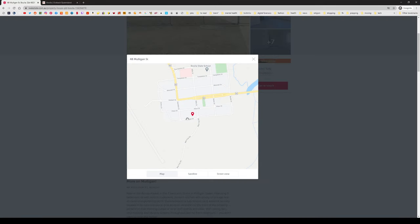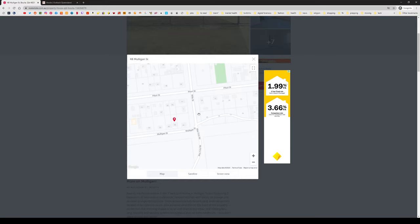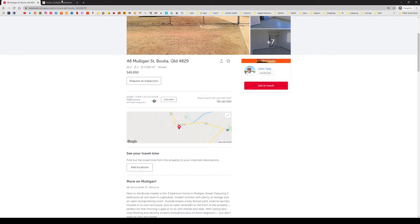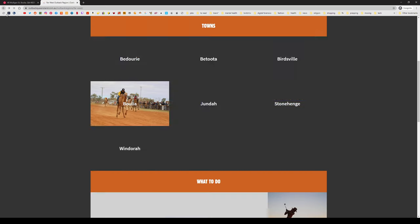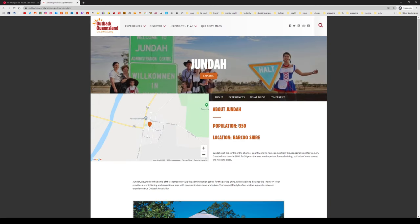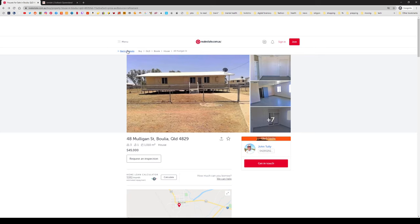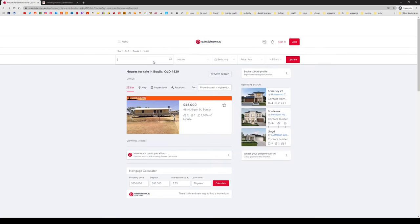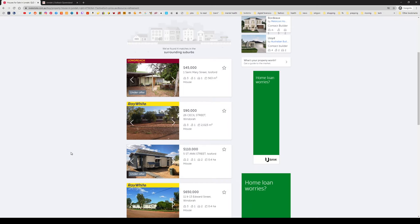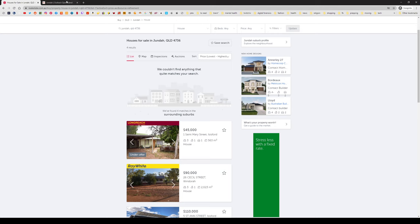Let's see where this place is. Oh no, it is in some kind of residential area. Well, apparently maybe there's no neighbors here. All right, let's see what else is here. And what is this? A population of 350 people. Okay, I think most of these are Aboriginal names here. All right, so they don't have anything there. Yeah, it's only 350 people.